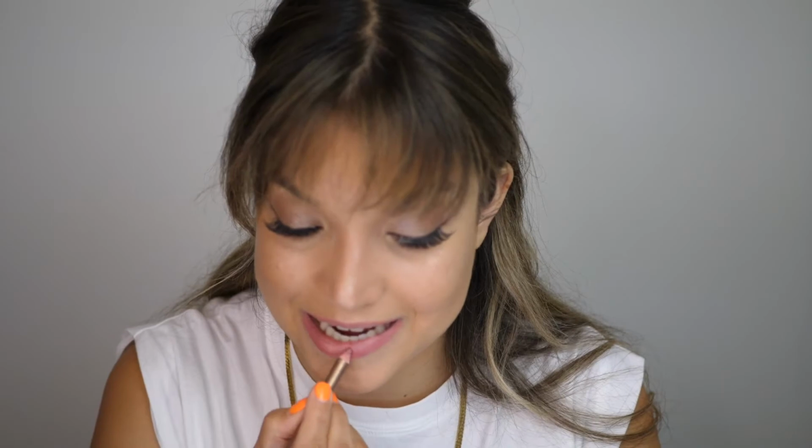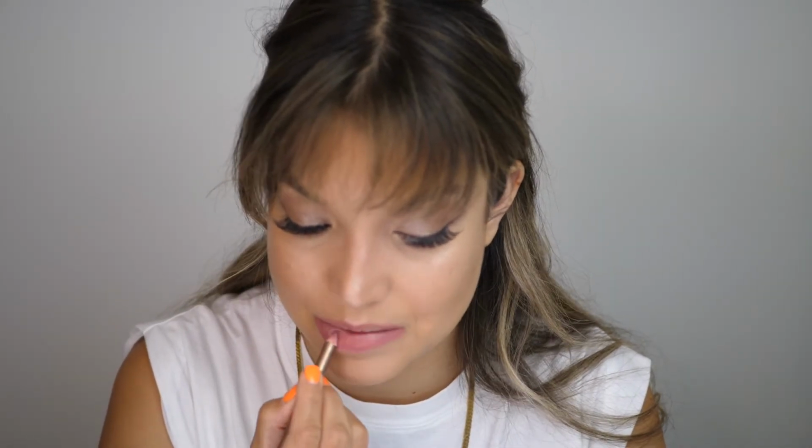Okay, so I have this shape down on the outside of my lips, and then I'm just gonna take the liner and fill in my lips completely. It's just gonna give the lipstick a little bit more of a pink feel, but it's also gonna help the lipstick stay on longer because it has something to stick to. And once the lipstick starts to fade, this lip liner will be underneath, so it's not as obvious that my lipstick is fading, if that makes sense.